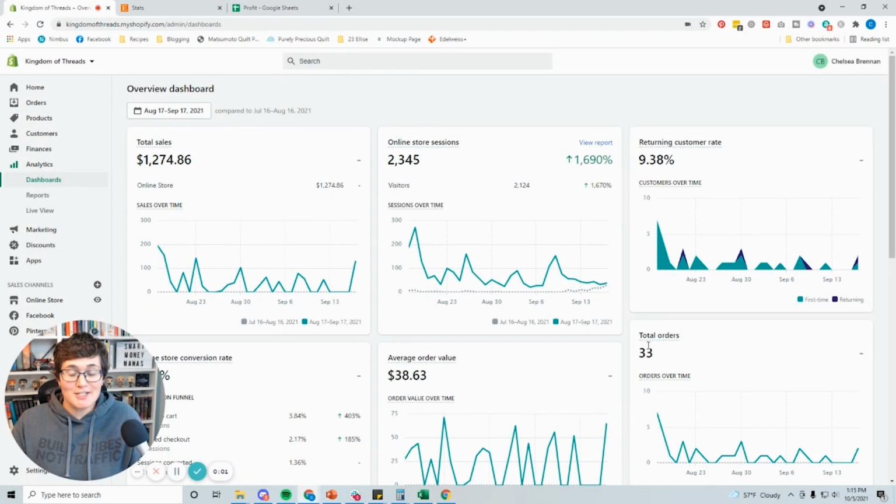So last but not least, let's get into the revenue and the profit of this month, and we'll tell you exactly how much we made, where we made it on Shopify versus Etsy, and what our profit margin looked like. Let's get into it. So we're not shy at all. So let's get right into looking at our numbers.